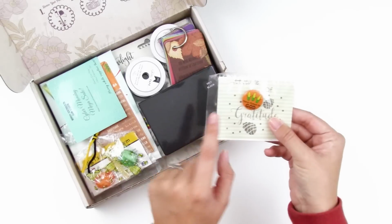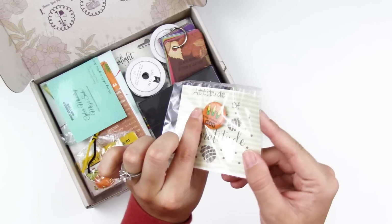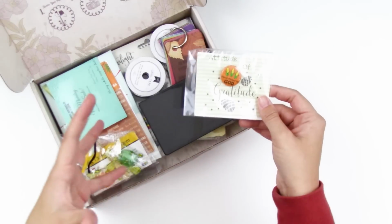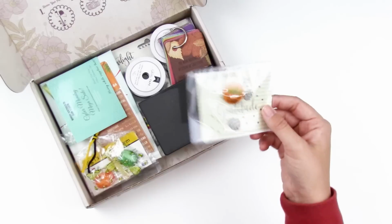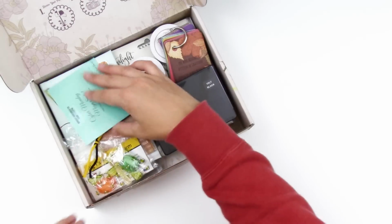You've got a little flair pin, attitude of gratitude, handpicked by God. How cute is that? And it's like a little corn. So again, gift giving. If you want to piece this out and have little treats for your kids and treats for your friends, or maybe just send it to a friend, there are lots of fun little goodies in here. Like this flair pin is really cute.